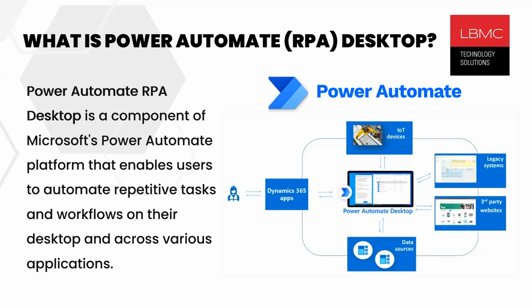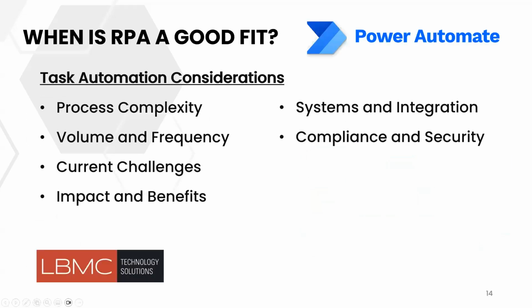But I will say, before we really move into talking about the example use cases for RPA, I really wanted to talk about some of the questions and considerations you should be asking yourself before you start attempting to automate anything. So I thought this would be helpful to get everybody thinking along these lines. When is RPA a good fit, right? Obviously, there's a lot of factors that go into this. So number one being complexity, right?